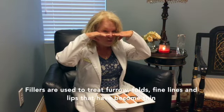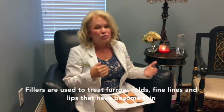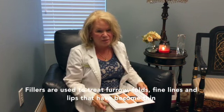Today we're going to talk about a subject that is a favorite of mine, and that's fillers. People are often confused about where to use a filler or where to use a neurotoxin like a Botox or Dysport or Xeomin product. Fillers are primarily used from here on down in the face. They are used to treat furrows, folds, fine lines, and lips that have become thinned out.